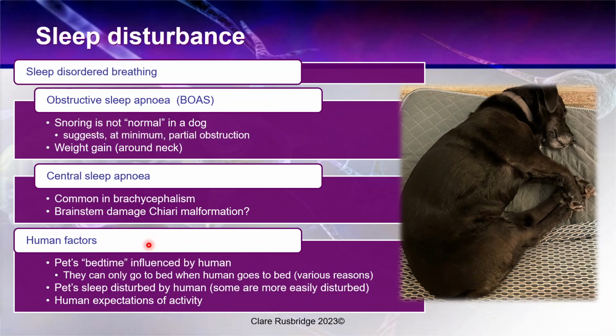There are human factors that disturb dogs' sleep. A pet's bedtime is very much influenced by the human. And some dogs, the ones that often sleep with their owners, can only go to bed when the human goes to bed. And sometimes the human wants to stay up past 10 o'clock, past 12 o'clock. And most dogs I know want to go to bed at 8 o'clock or slightly later. And so really we need to facilitate that the dog has a place that they can go to bed, even if it is your bed, before you go to bed, if that's what their inclination is.